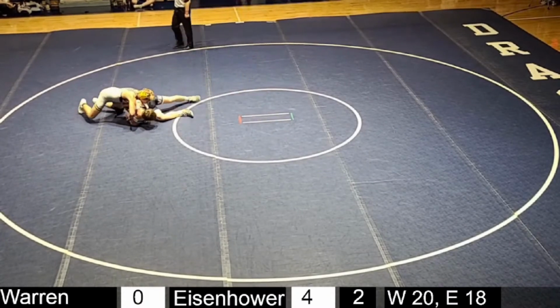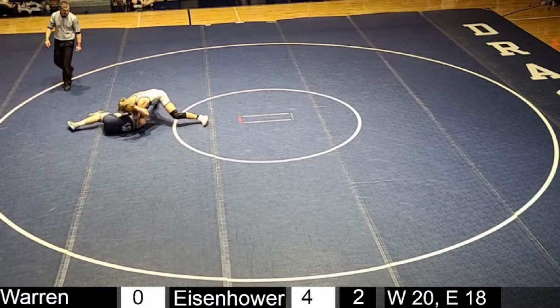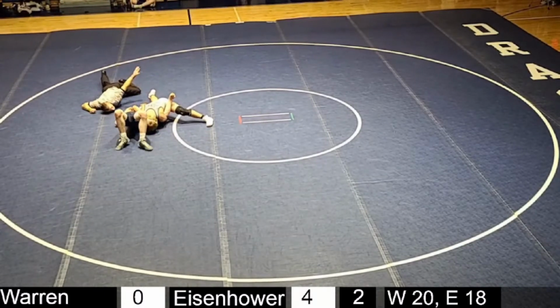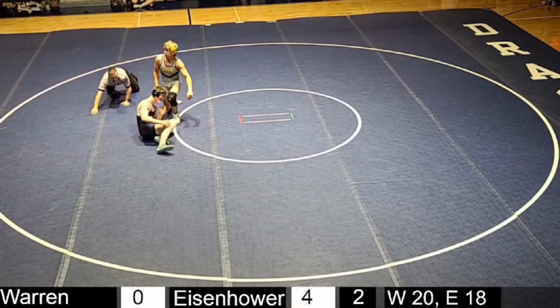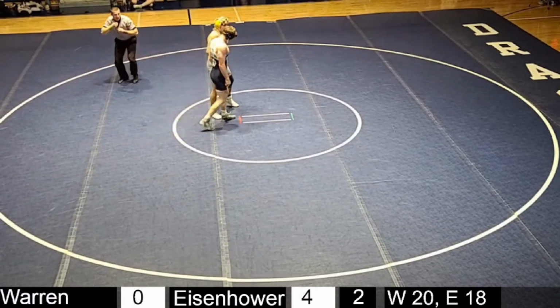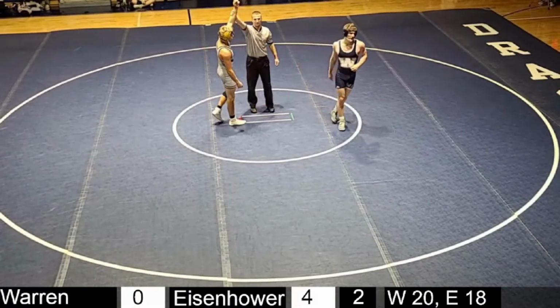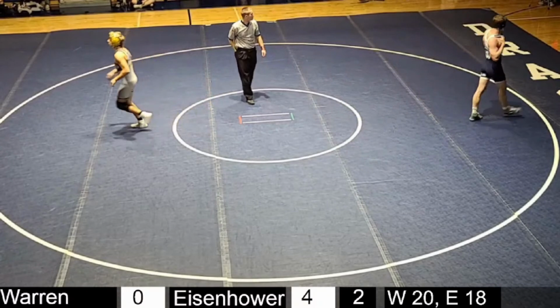Swanson up to his feet quickly, but Lindell's with a snapback. Coming out on the head, going to get some near fall here, and he's just going to lean on him. This is not looking good, and there's the fall. Good scrap by Swanson. Real good scrap. And Eisenhower retakes the lead thanks to Tucker Lindell.